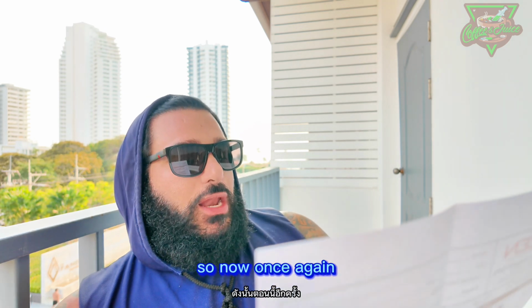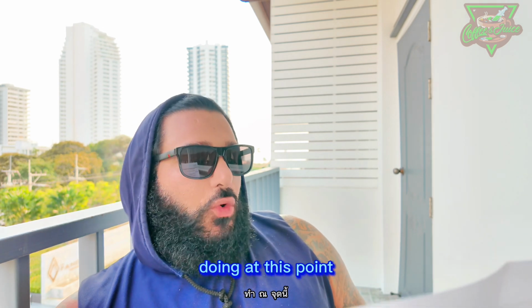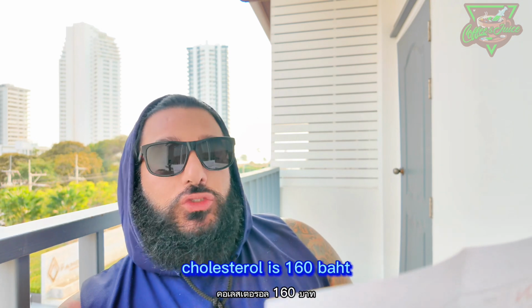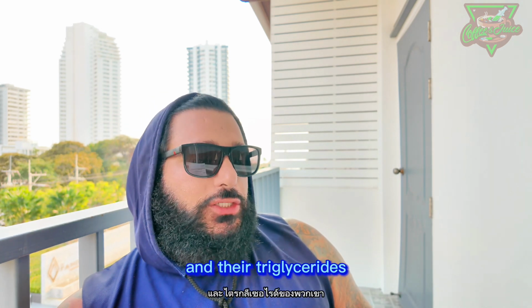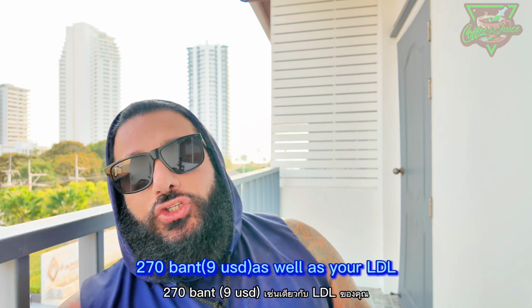So now, once again, probably more important is what are your organs doing at this point? Their lipid profile is 810, their total cholesterol is 160, and their triglycerides are going to be 250. Your HDL is 270, as well as your LDL.